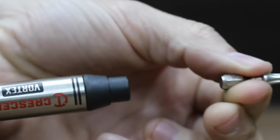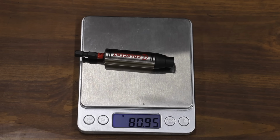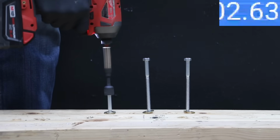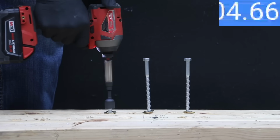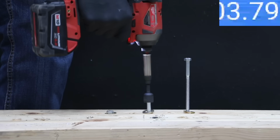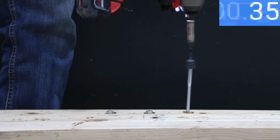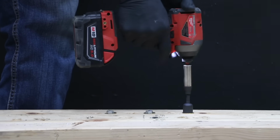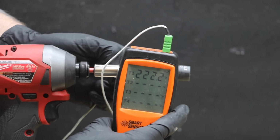The Crescent is made in China. And the Crescent is by far the heaviest yet at 81 grams. And the Crescent Vortex claims to be unstoppable and unbreakable. And the Crescent Vortex is quite a bit slower than average at 6 seconds on the first screw, 6.23 seconds on the second screw, and it's even slower on the third screw at 6.64 seconds. So the Crescent Vortex is losing quite a bit of speed with each subsequent screw. And the Crescent Vortex is extremely hot at 222 degrees.